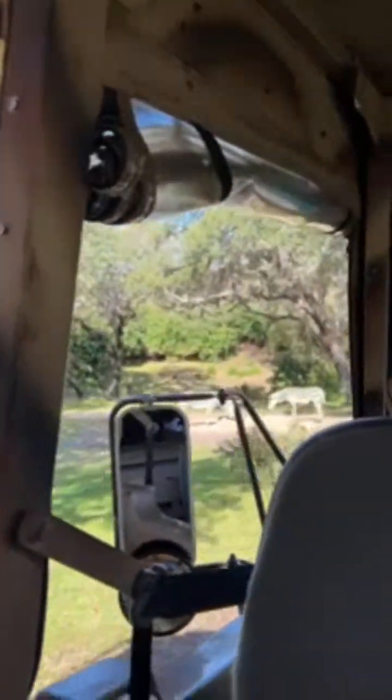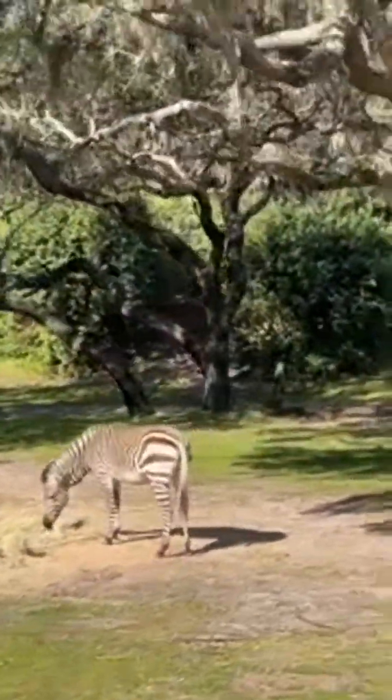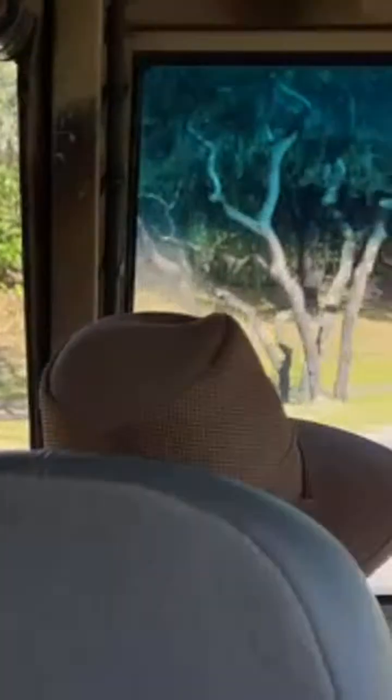These are Hartman's mountain zebra. Different types of zebra would have different types of stripes. No two individuals are exactly the same. They're each unique in their pattern, like people have their own unique fingerprints. It's how you could learn to tell them all apart from one another if you get to know them really, really well.